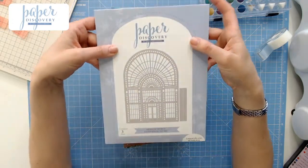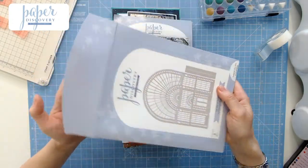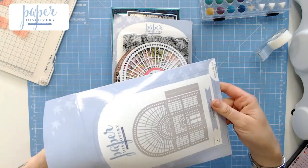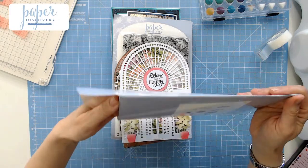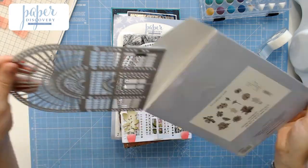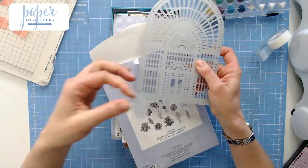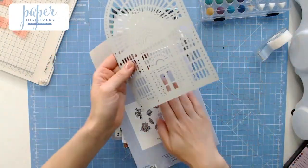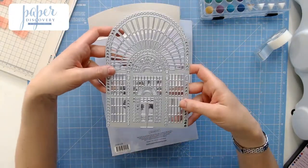Okay, so this is the standout piece for Tropical World. It's so pretty. It's a huge, huge die. You're actually getting three dies in here. Let's just pop this out of the packaging. It always gets stuck at the bottom. There we go. It's because I've been using it and I've left a bit of tape on there. That will stick it to the packaging, Lou. You need to realize that. Tape sticks.